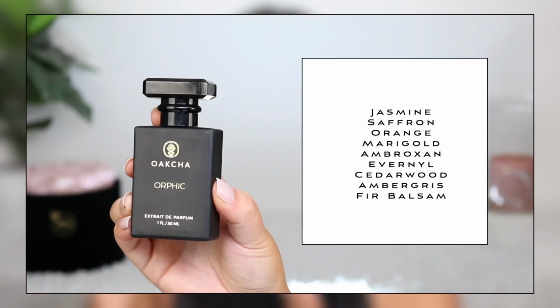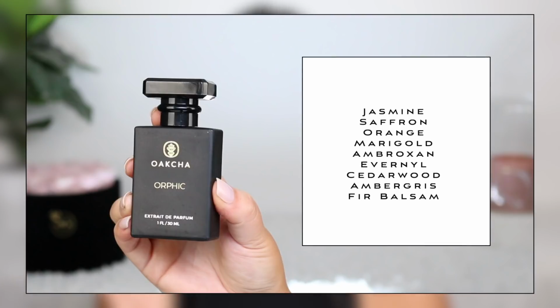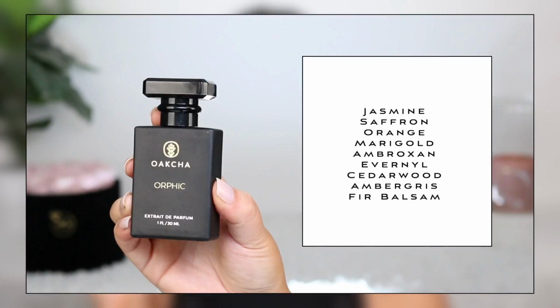Then from Ojar, which is a company that pretty much does dupes for niche or high-end fragrances, they have their impressions of scents and they do a really good job. I have one for the Kilian Love, Don't Be Shy. It's called Sweet Addict if you want to check out this website. But specifically, Orphic, which is supposed to be like Baccarat Rouge 540 Extrait.